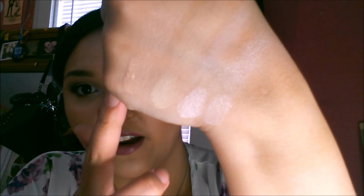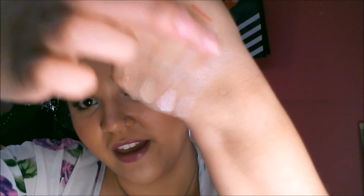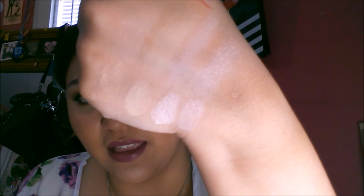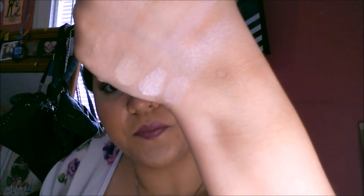So there they are in a concentrated swatch, and then there they are blended out. As you can see, they can get a bit powdery, like I said, so you just need to be careful with that, but I mean, they blend out really nicely, so I really don't mind that much. So those are the highlighting shades.